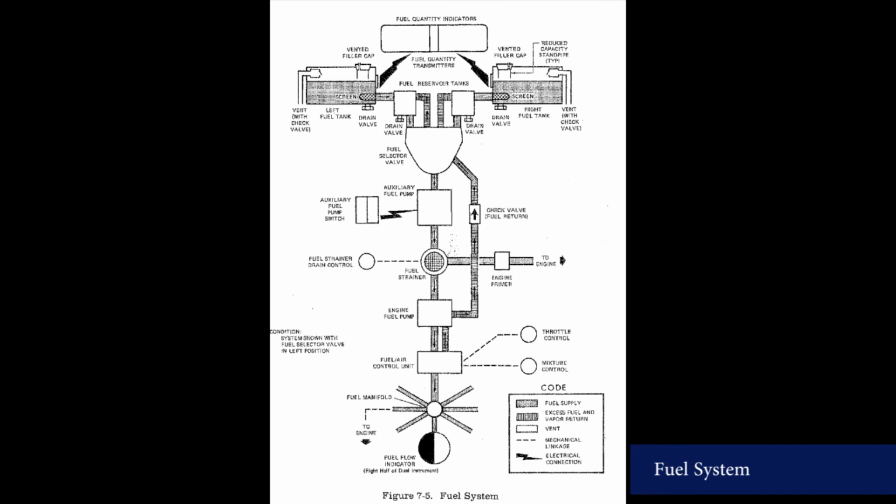The fuel manifold evenly distributes the fuel to an air bleed type injector nozzle in the intake valve chamber of each cylinder. A turbine type fuel flow transducer mounted between the fuel/air control unit and the fuel distribution unit produces a digital signal that displays fuel flow.